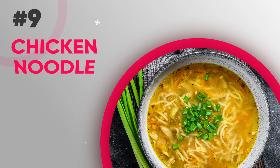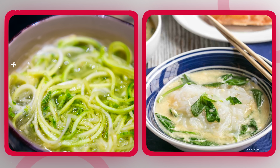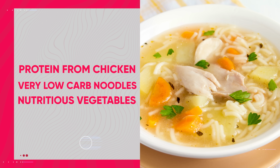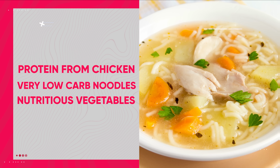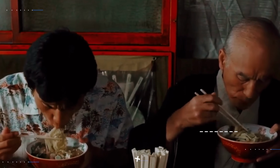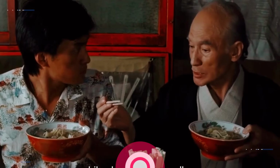You can actually use zucchini for our next food, chicken noodle soup. You can use zucchini or shirataki noodles to make a very low-calorie filling bowl of soup. This combines lean protein from chicken with very low-carb noodles and a bunch of nutritious vegetables. The high water content from the broth in combination with the chicken and the veggies will help create a feeling of fullness. On top of that, the warm, comforting nature of chicken noodle soup can curb cravings and reduce temptations to overeat all on its own.